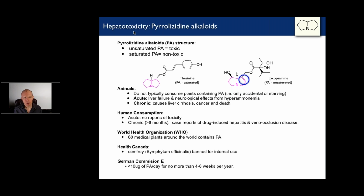The thing is that a lot of the time with these herbs, let's say you had a stomach ulcer and you were taking comfrey internally, it's unlikely you'd be taking it more than a couple of weeks, and the amount of the pyrrolizidine alkaloids would probably be relatively low in it. So it's unlikely that it would cause an issue, but we don't know that for certain.